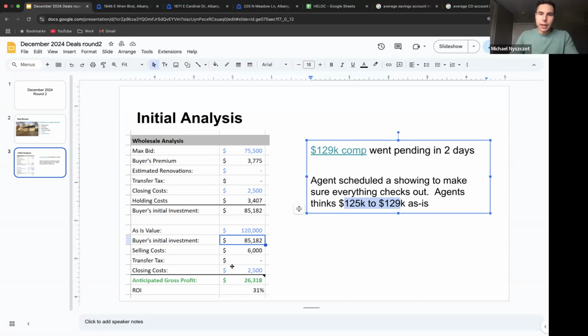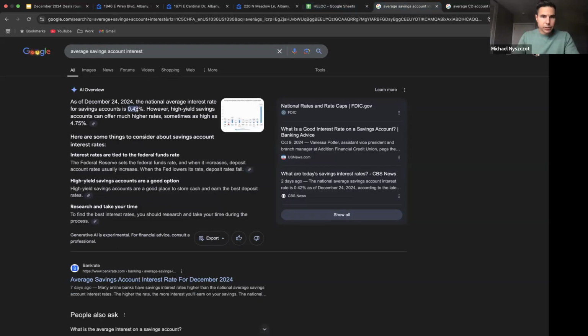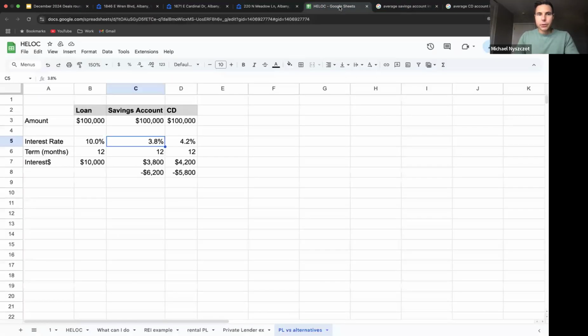Now, another thing I want to highlight is, how do we fund these types of deals? We use our own funds. We use asset-based lenders out there, and we also use private lenders. An example of a private lender on a deal like this: why would someone want to private lend on real estate? Well, if we look at national average money of CDs, this is just a quick Google search, you're talking about 1 some percent. And if you look at the national average of savings accounts, the average is 42 basis points, might get as high as 475. So knowing those facts, if someone has $100,000 and on a real estate deal like something like that, they could lend at 10%.